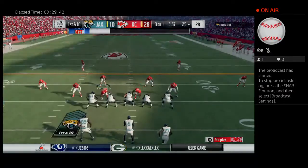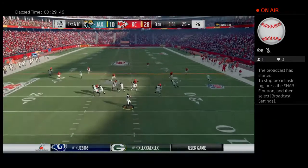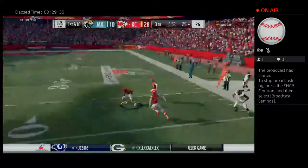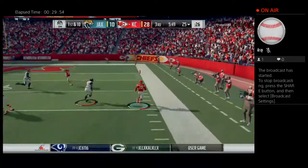And I never want to make something more important than it actually is, right? I don't want to create more hype than what is there. But this is going to do that? Trying to get it to Robinson, and it's intercepted. Picked off at the 36.